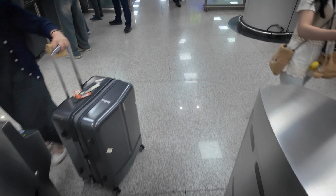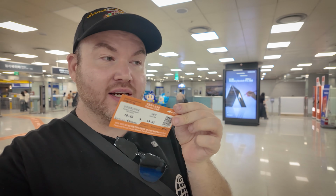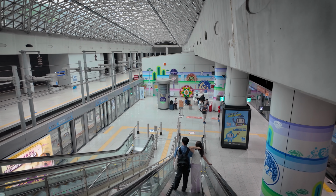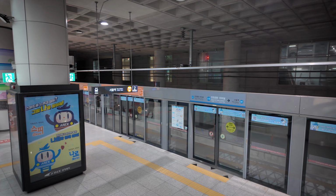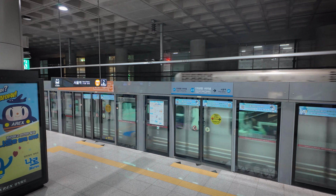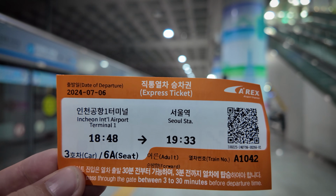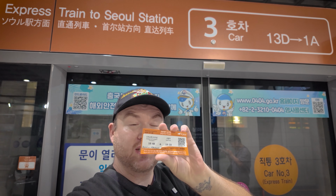Again, because this is a ticket and this is the express train only, I need to check out what car and seat number I have for my journey. I've got about a 43-minute journey to Seoul Station non-stop. So I have car number 3 and seat number 6A. So simply look on the top here. Orange is the color of the express train. So you'll see here it says 3. 3 is my car number, which means I'm on the right car.